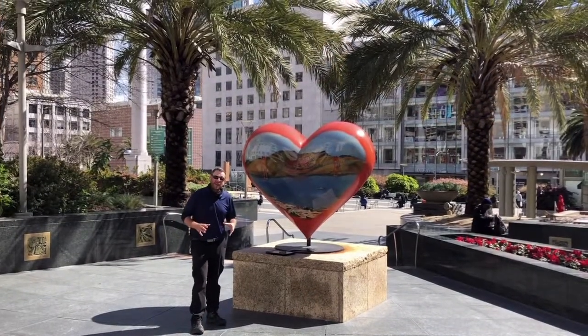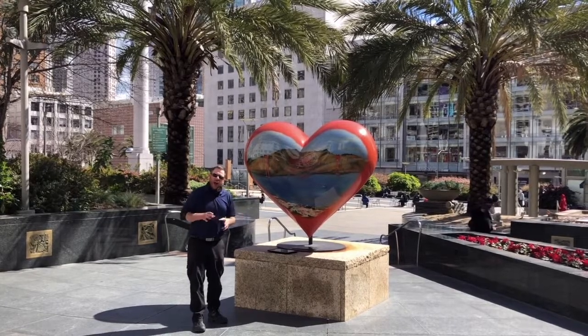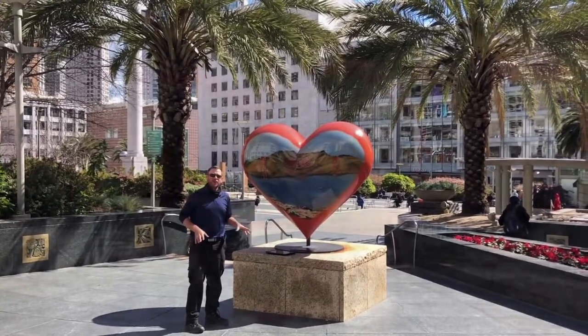Ever since Tony Bennett sang about it, everybody's been talking about leaving their heart in San Francisco. Well, 131 different artists actually did it. You could find these hearts all around San Francisco.